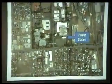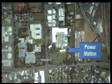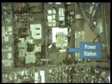This is the power station. That's the Cooper's Brewery, and this is residential area. How many turbines is that? Pardon? How many turbines? It's only one turbine. But I'm under exactly the same noise restrictions and exactly the same emissions restrictions as that turbine.